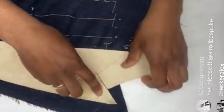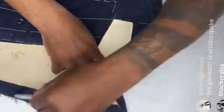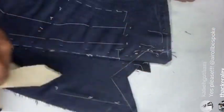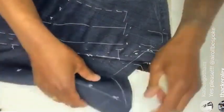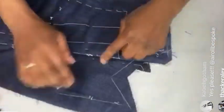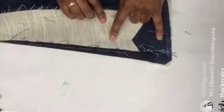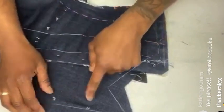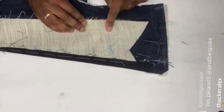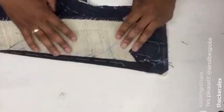And then this is where I will mark this bit here of the lapel. That's how I get my lapel distance from the shoulder line, because if you don't have a measurement or a distance for the breaking point of the lapel, you could just be guessing it, and before you know it, you might do the lapel too low, and then the collar's going to be really long, and it just doesn't look right.